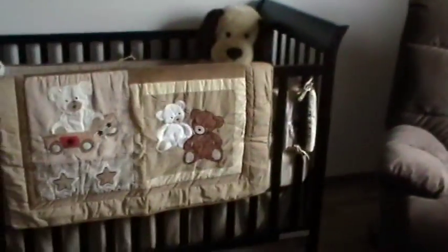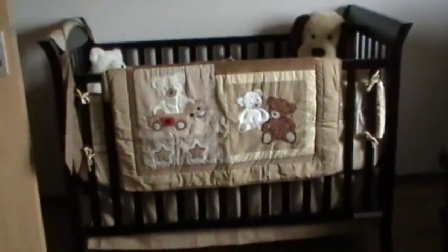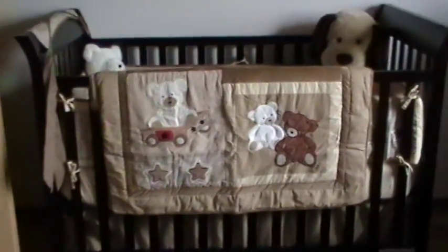Anyways, there's the window valance. I love this baby nursery set, and I'm just so happy with it. I couldn't be any happier with it. It's really good quality, except it's really wrinkly still. I have to fix that. I have to do whatever.